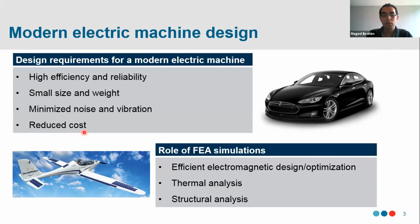And FEA also plays an important role in the design and optimization of these motors, not only the optimization using electromagnetic simulations, but it also becomes essential to use thermal and structural analysis, since these motors tend to operate at higher temperatures and also higher operating speeds. So the optimization has to take care of these 3 simulations simultaneously to make sure that you end up with an optimum design.